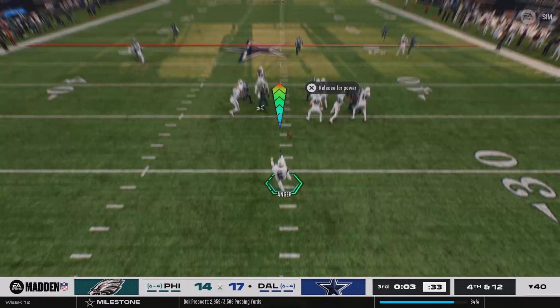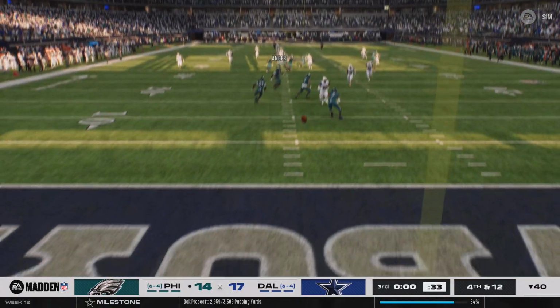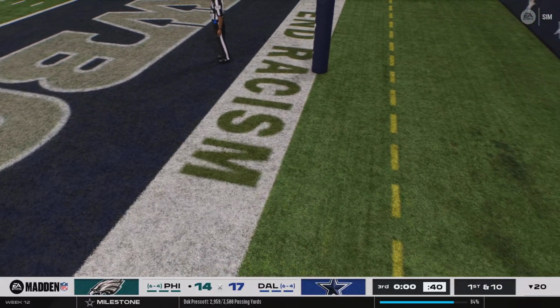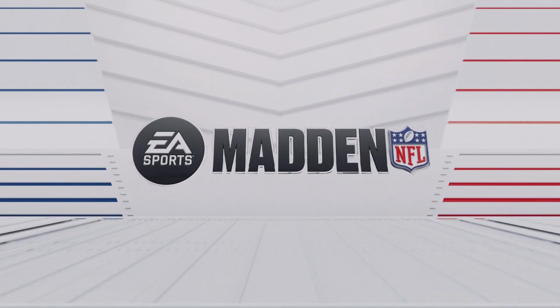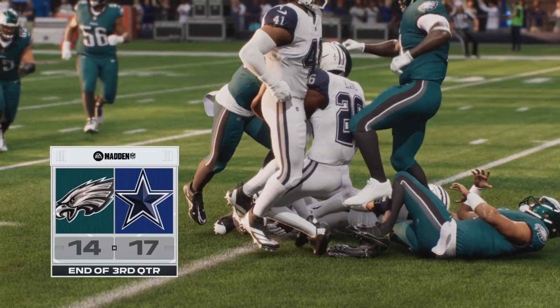Anger in formation for the Cowboys. And no return forthcoming. It's a touchback and will come out to the 20-yard line. So, 3 quarters now in the books. We'll return with more after this.